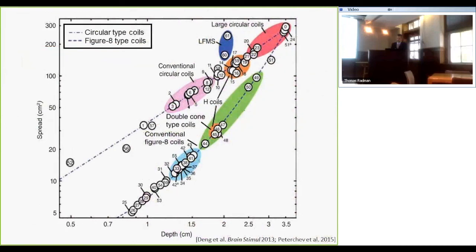This one corresponds to the conventional figure of 8 type coils, basically 2 loops of wire. And then when you have larger coils, you go up this curve. When you have smaller coils, you go down this curve, but you're always on this curve. And all kinds of tricks that people have proposed didn't move them. They didn't budge from this curve.